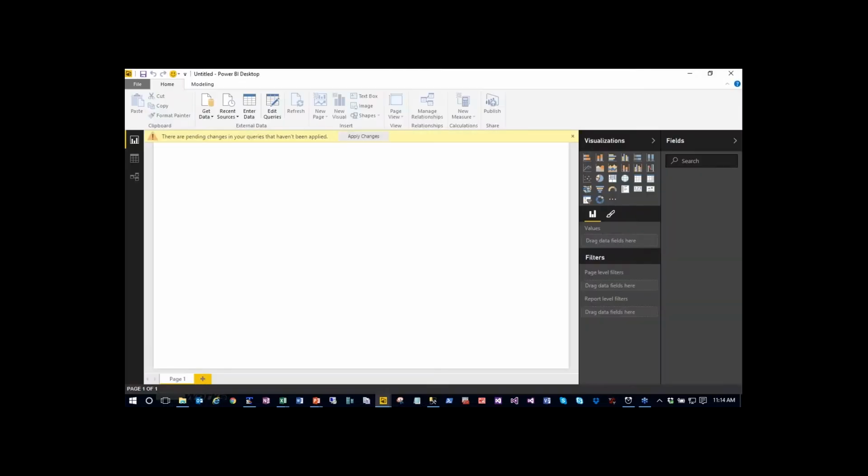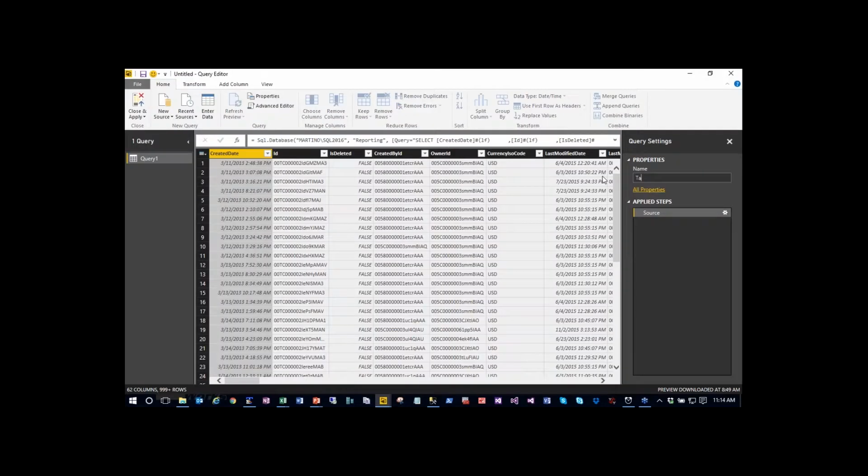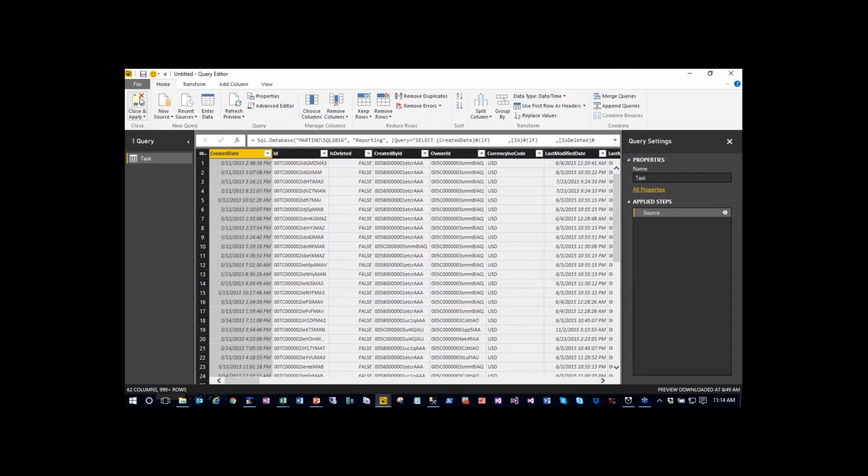It's going to load the preview into the query editor. So just take a moment. And basically, I'm going to name this our task table. And now I'm going to start our timer and hit close and apply.